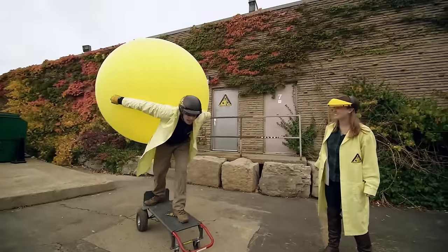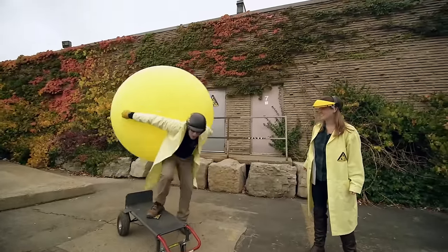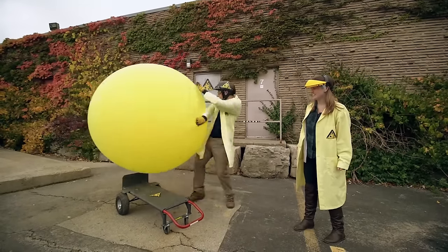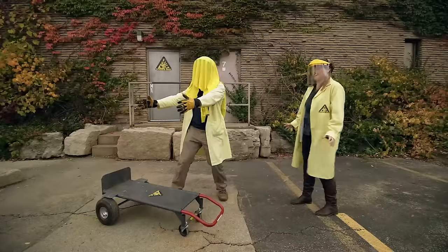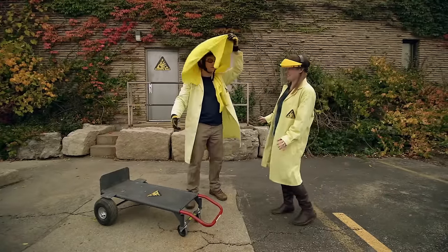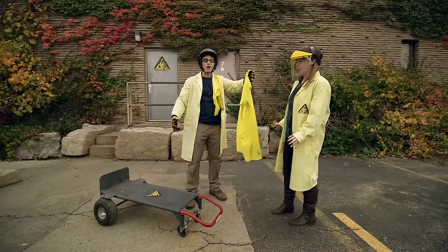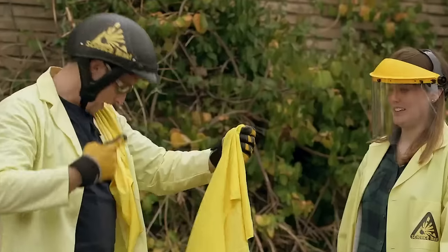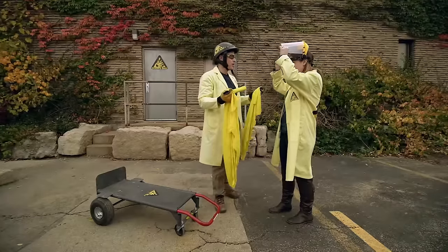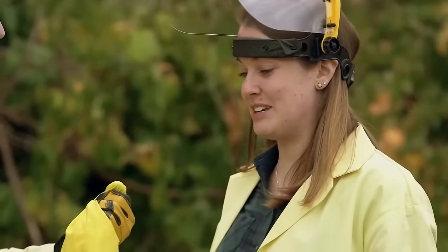Really? Yeah. Okay, balloon-powered car test two. I'll just take it. What happened? I don't think it worked. The balloon popped. Phil, are you okay? This is why you wear protective eyewear. Yeah. So, that didn't work. No. Should we get another balloon? I think we need something else.